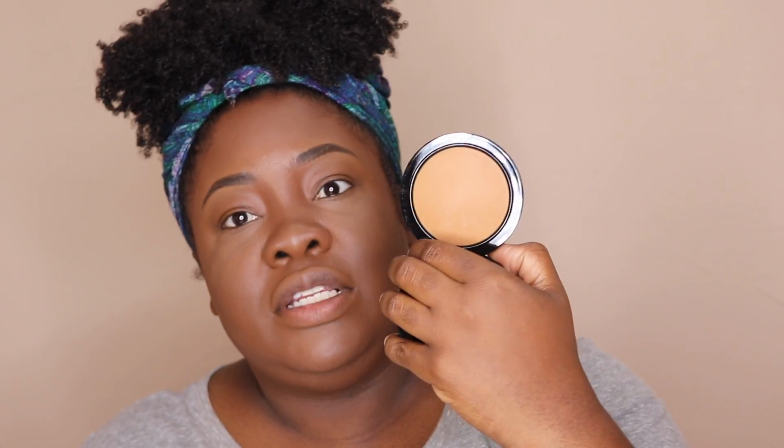Alright guys, as far as the mineralized skin finish and dark deepest, I'm still not sure on how to use this, so bear with me, you know, if you guys see me doing something wrong, or you can tell me how you use it. I'm just gonna put it around the areas that I did not contour or highlight around my mouth. And honestly, it is looking like it's blending in, because I looked at it here in the little compact, and I'm like, this is too light. But it looks okay so far.